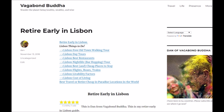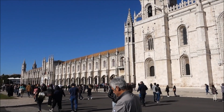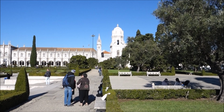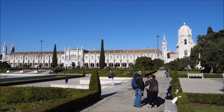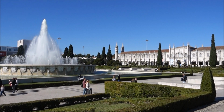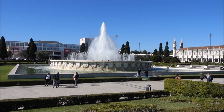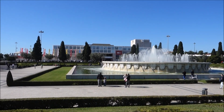Okay, back to our story. The construction began in 1501. After you complete your visit to the monastery, out front there's Placa Imperial. It's Imperial Park with a gorgeous water fountain you'll want to investigate. That's on the stop, and behind it you'll see the contemporary museum.